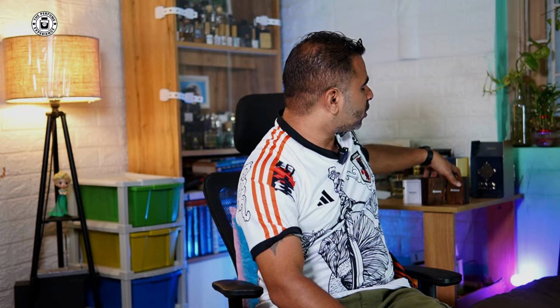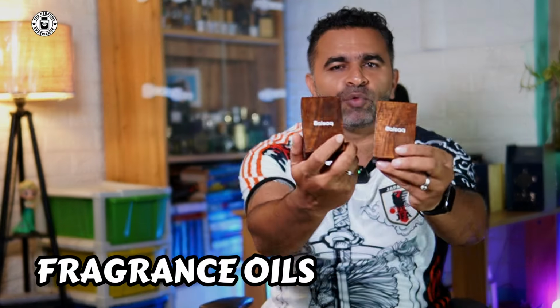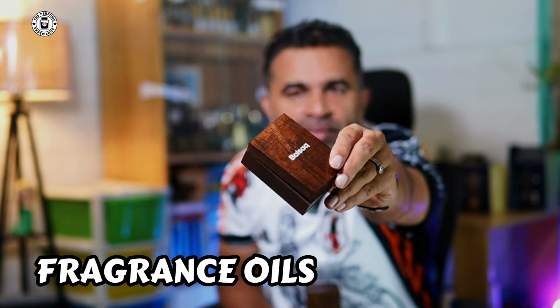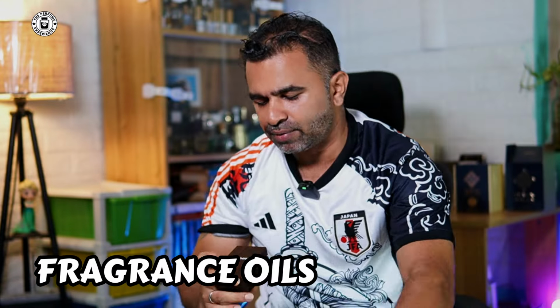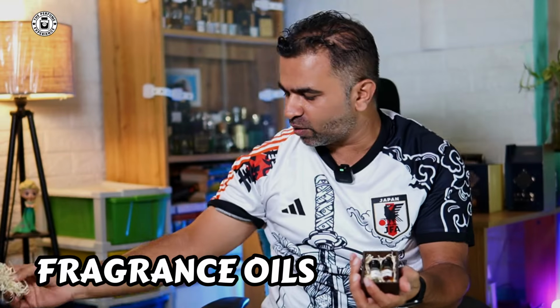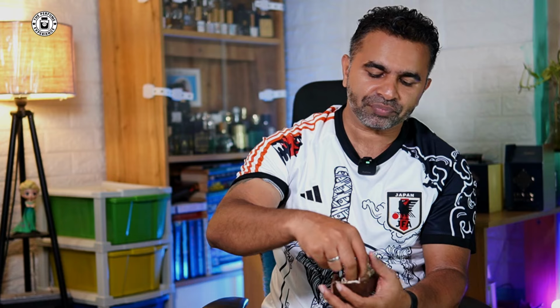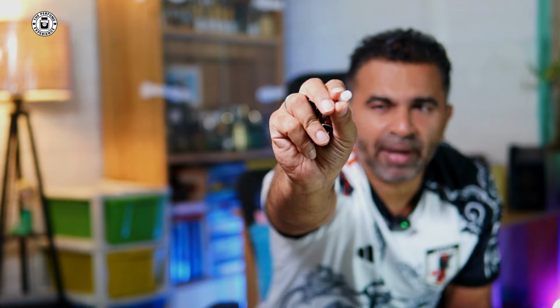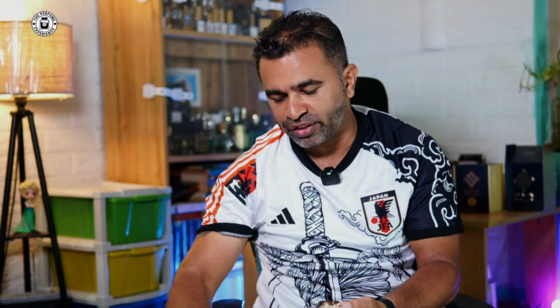Now let's talk about the fragrance oils or the athars. They come in these wooden boxes, which is a very good job done. Very nice wooden box, and when you open this up, you are presented with the same crushed paper, which is very good. It makes you feel very premium, and you will find the athars placed this way. Very good touch. They come with dipsticks by default, but they also give you this roll-on in case you're interested in switching it across.